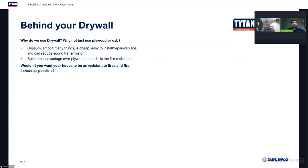And the longer you can keep it up on these studs, the longer it would resist fire from going into the next room, per se, okay? So you have this gypsum up on the wall or on your ceiling, and you want to keep it there as long as possible in case there's a fire in bedroom A. And you don't want it to get to bedroom B, so your house has been fire blocked, it's been gypsum boarded up, and you happen to get a fire in bedroom A.